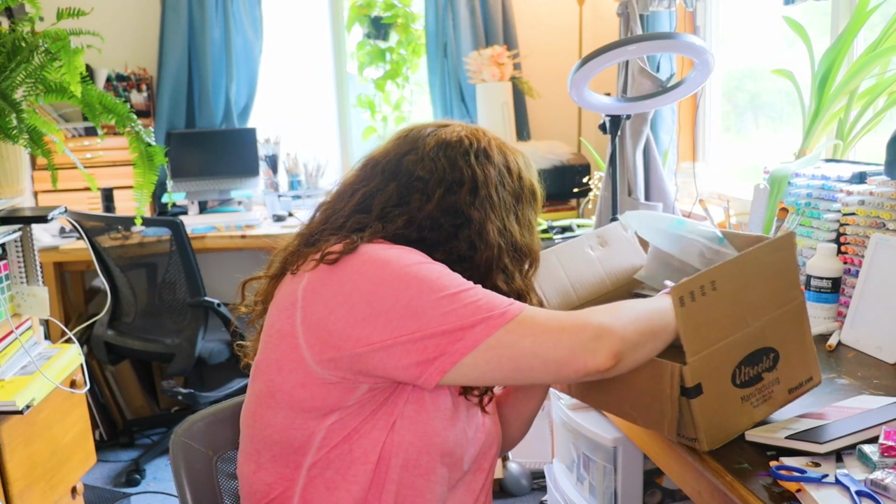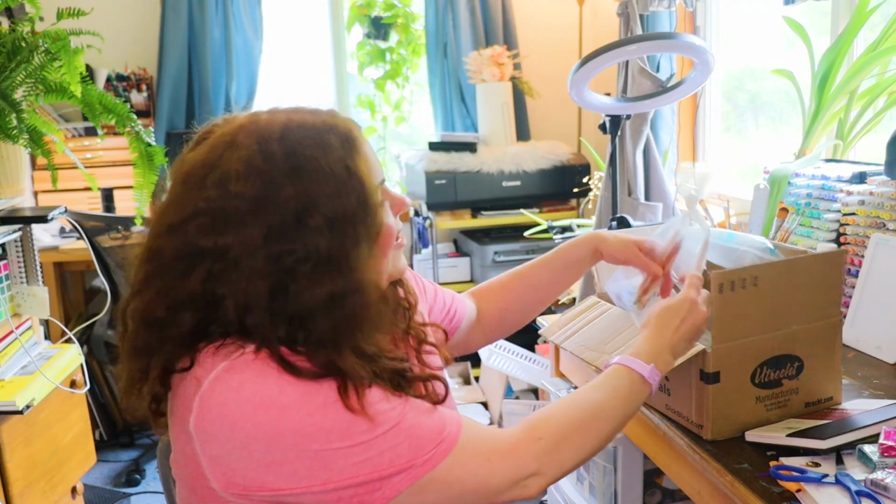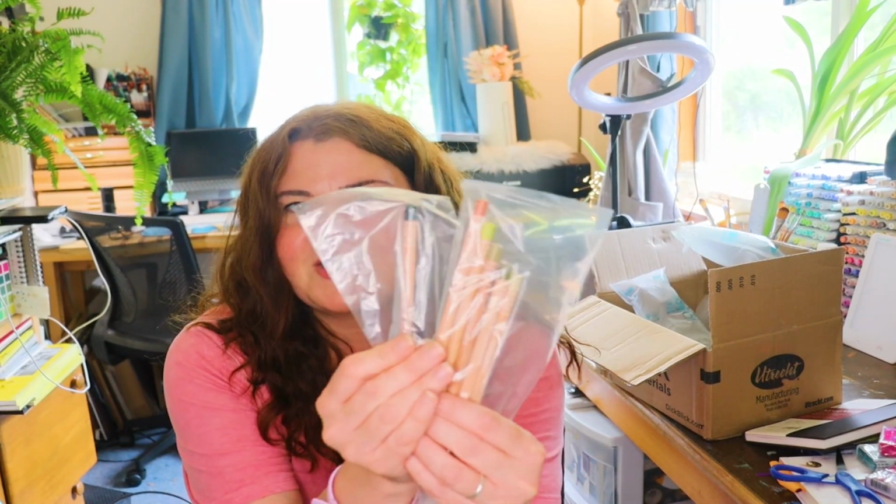Okay, what do I show you next? Alright, I'm adding to my Caran d'Ache Luminance collection. I think for my birthday somebody gave me the portrait set of 12 three years ago. And that was what started me getting these. They're probably my favorite colored pencil, but very pricey. So I haven't bought the whole set. I've just been buying colors I think that I would use.